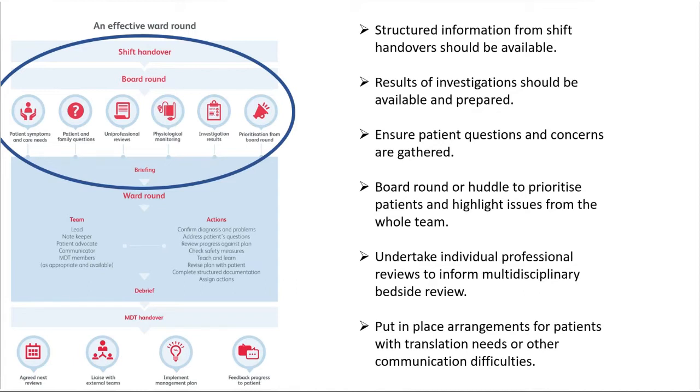And therefore, if that means that the preparation takes time before the ward round starts, we are still more likely to get more timely decisions by that information being available. So the handover of information from the night shift, what the patient's symptoms are, what the patient's questions are, what individual professional reviews have told us, how the information from investigations comes together, needs to be prepared before the ward round, not during the ward round. Otherwise it delays it, there's missing information and decisions don't get taken.